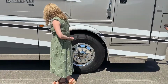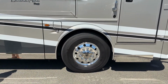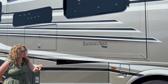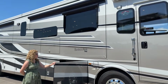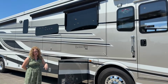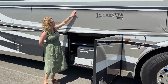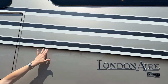We got Michelin 365s on here, biggest that they can put on there, and Alcoa wheels. We also have a beautiful paint job. This is paint that is going to stand the test of time. It's not going to fade, crack, or have any issues over time. It's BASF. I don't know if you need to know the brand, but it's what high-end car manufacturers use as well. And then they do what they call a cut and buff, which means there's no texture here where each of the stripes are painted.